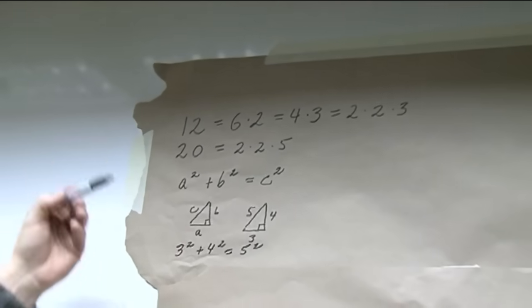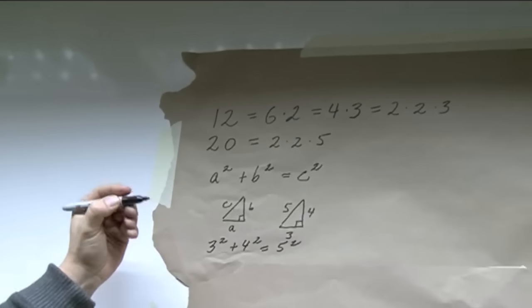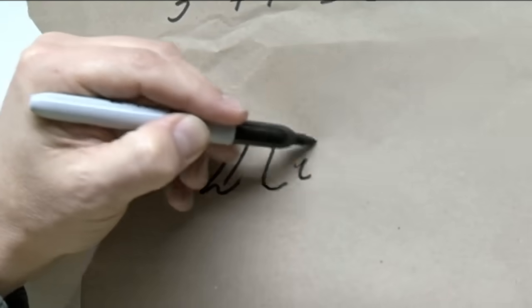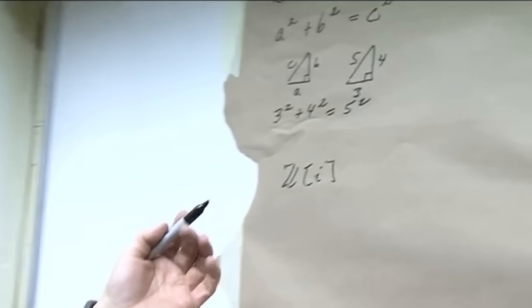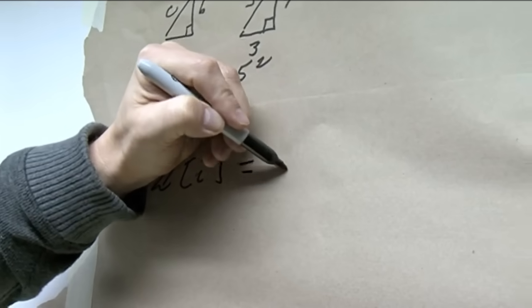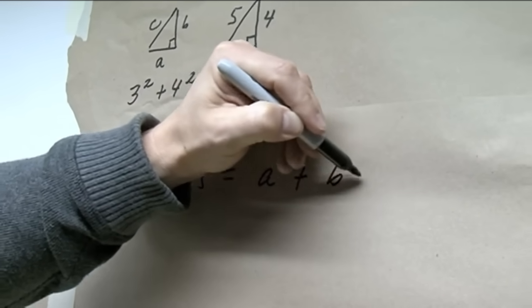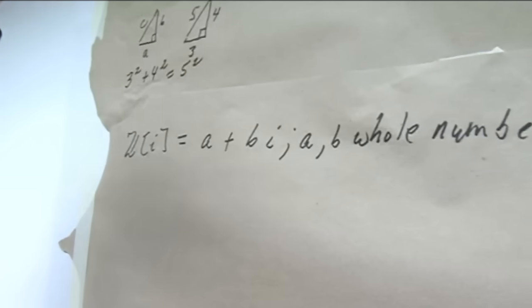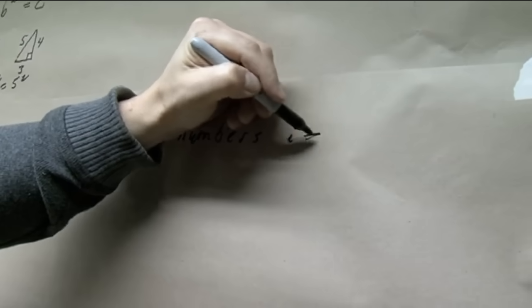And what Gauss noticed is that if we take the idea of factorization of ordinary whole numbers to a new number system, we can make some progress. And so the way that he created this new number system was to take all of the whole numbers and add i. This is sometimes denoted this way. So he takes all of the whole numbers, that's what this Z corresponds to, and he adds i. So this consists of all of the numbers that can be written this way, where the a and the b are whole numbers, and i is the square root of -1.